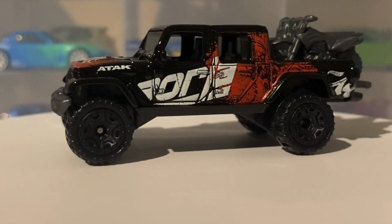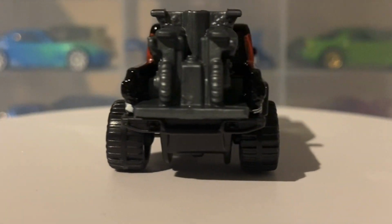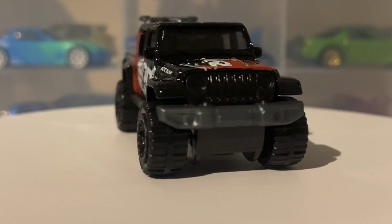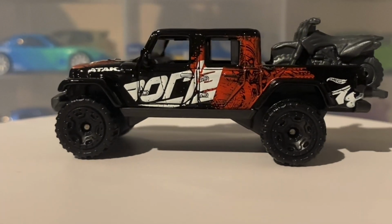This car in real life has a starting price of $41,000, and if I was to give a little guess, this would probably translate to about £35,000 or there or thereabouts. So that's this car's facts. Now let's get into the actual showcase of the Hot Wheels model of this car.